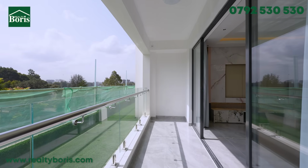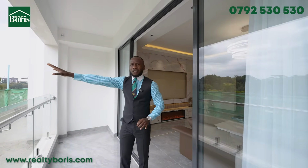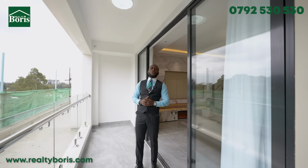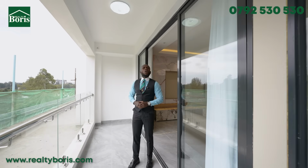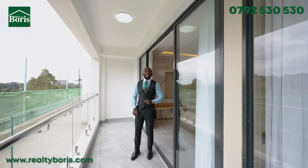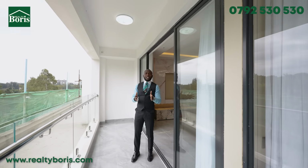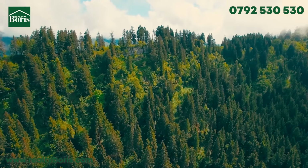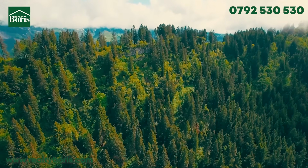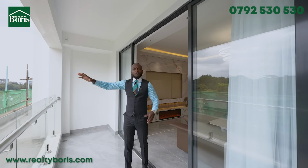This is uncommon. Trust me, very, very uncommon. You only get this if you happen to buy property on Oda Road in Kileleshwa. Otherwise, it's all concrete jungle all over Kileleshwa and Kilimani. This is the only opportunity you have to buy a property with these green views of the neighborhood. It's controlled. No one is building high-rise on this side. This is uncommon. Green views from your balcony.